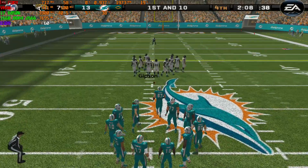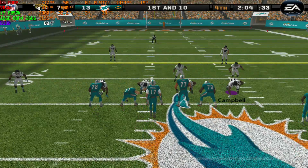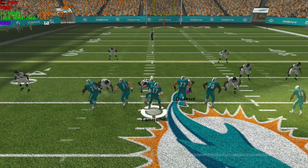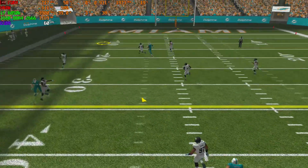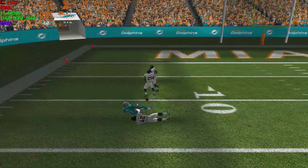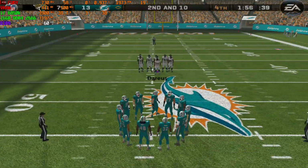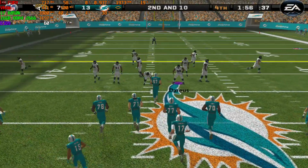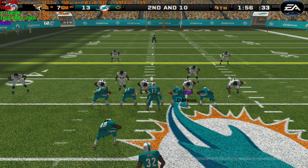First and 10. Ball on the 44-yard line. Jacksonville might have difficulty covering all five receivers with a base 4-3 defense. Going for the deep man. Almost picked off. That was a good play turned bad play. Good because their zone defense worked well. Bad because he dropped the interception. That's one he wishes he could have back.